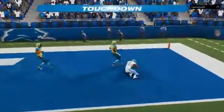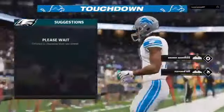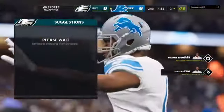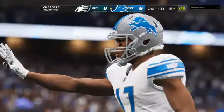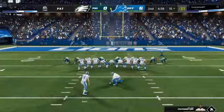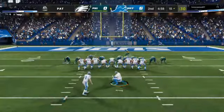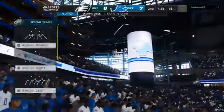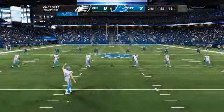And that is caught. Touchdown, Detroit. A great play there to make the grab. And the Lions will strike first here, this wild card matchup. Extra point splits the uprights, and it's now a 7-0 game.